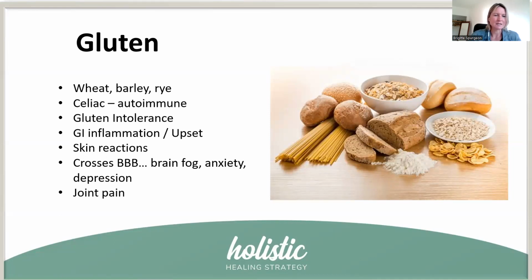Gluten basically is the protein present in those grains, and people just have a lot of adverse reactions. Certainly, you have people that have celiac disease, which is an autoimmune condition where there is disarray in the immune system, and the body has started to attack the intestinal lining.